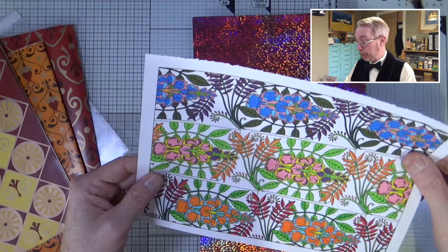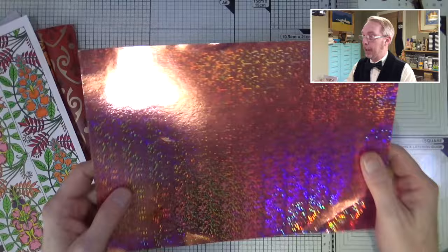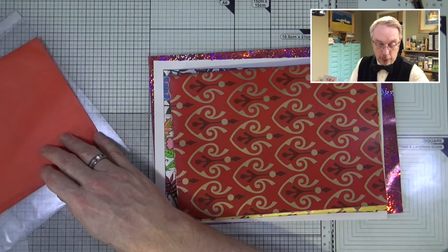Some coloured in, kind of nouveau style. Have you coloured these in, Ange? Yes, looks like you have. Excellent stuff. Nice to cut into strips and use. And then we have some holographic card. Very, very wowy. Perfect for Christmas projects, he says. Possibly. Punch out some circles and use those in a Christmas project. Excellent. Beautiful, beautiful stuff. Love those papers. They are something special. Absolutely delicious.